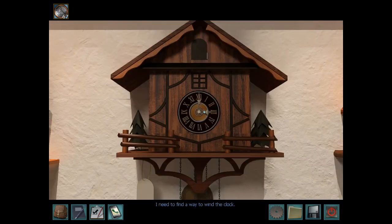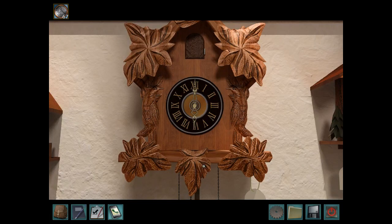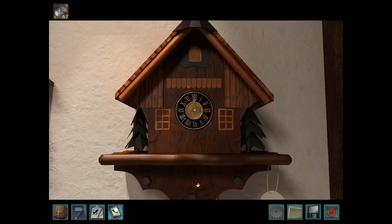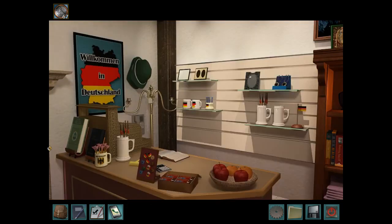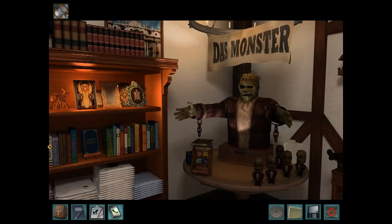I need to find a way to wind the clock. Oh, no, I don't have a way to wind the clock. So I can't even do anything. Boo! I need to find a way to wind the clock. Well, darn. Is there something sitting around somewhere? There's nothing down here, right? Well, I guess I can't tell Anja. Well, I did tell Anja to bugger off, but I guess it's not going to help me at all.